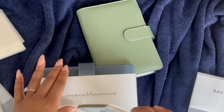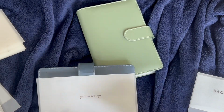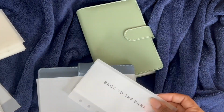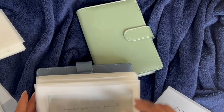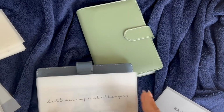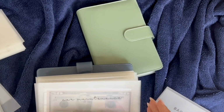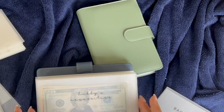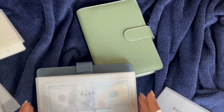Did a back to the bank, but I'm not seeing it. Apparently I didn't print it, so we'll see. I need to do a back to the bank, and I also need to do home maintenance. So I need to do that, and I'm loving these, y'all. They look good, they feel good. I'm absolutely loving them.